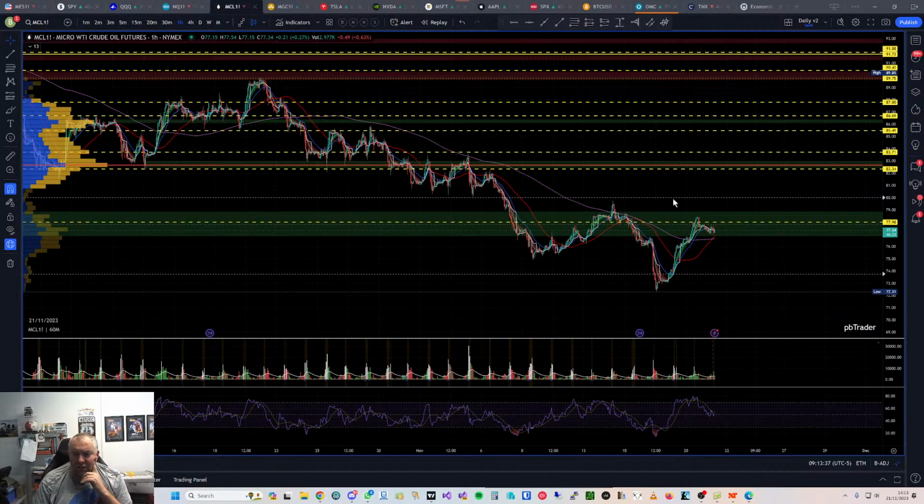Reject wise, 82.30, 82 to 82.50 area for reject, and that's this area of support, and it's a point of control as well, the VPOC, where the most congested volume is around that area based on that volume profile. So 82 to 83 area for potential rejection, and I wouldn't like to go long there because we'd be going long into these pivots and could be a little bit of resistance, but one to keep an eye on.